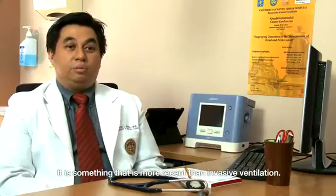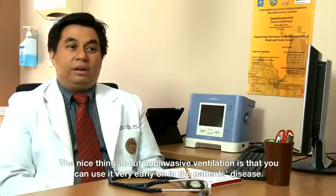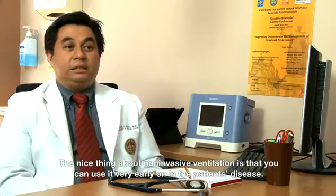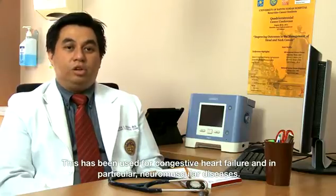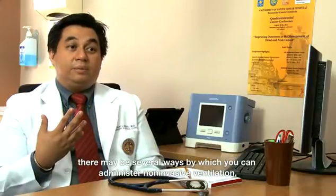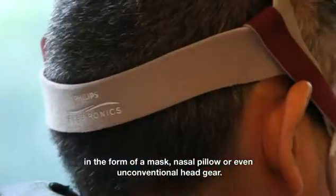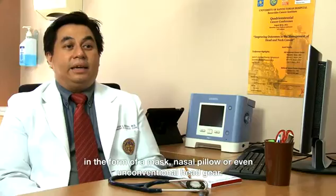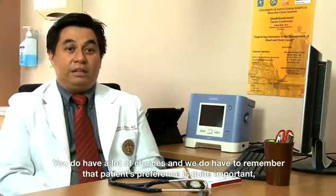Well, non-invasive ventilation is very useful. It is something that is more recent than invasive ventilation. The nice thing about non-invasive ventilation is you can use it very early on in terms of patient disease. This has been used for congestive heart failure, and in particular, when we talk about neuromuscular diseases. With non-invasive ventilation, there may be several ways by which you can administer it, whether it's in the form of a mask, nasal pillows, or even some unconventional headgear. So you do have a lot of choices, and we do have to remember that patient preference is quite important when we talk about mechanical ventilation.